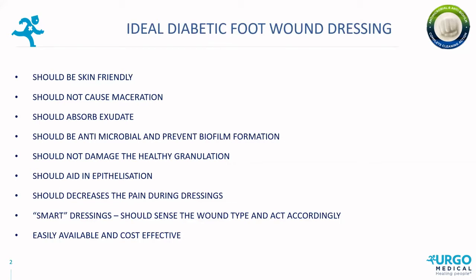And yes, this was something which I wanted to put across to the R&D team in Urgo. Can we think of smart dressings wherein the dressing senses what the wound type is and acts accordingly? Yes, this is what Urgo's R&D team can start thinking upon. And last but not the least, easily available and cost effective.